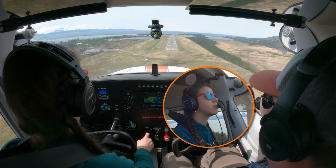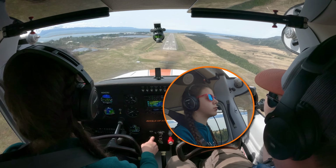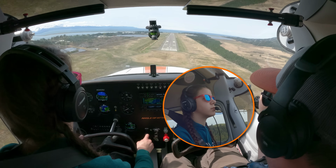Okay, maybe touch less power, right? Because we're 80. Your aiming point's great. That's perfect, right before those white lines.